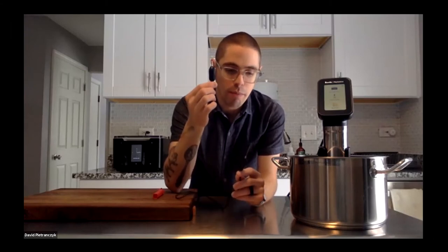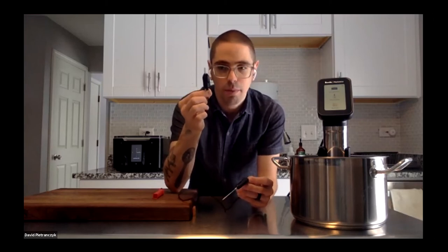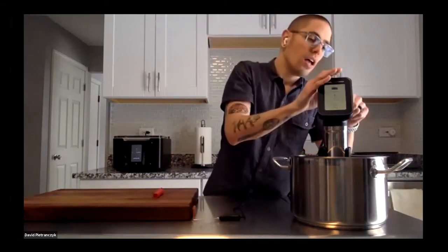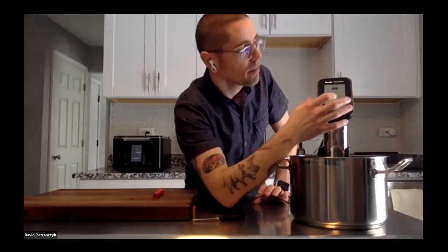So each probe remembers its own offset and remembers its own calibration data for HACCP compliance. So you can use any of these probes with any of our circulators. So, all right, we'll go ahead and plug this in. It beeps to tell you that it's in there. So we're going to go into manual cooking.